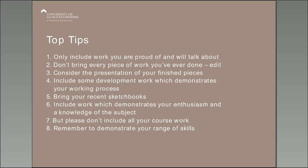What you need in a portfolio. We've got some top tips for a portfolio. Only include work you're proud of and want to talk about. Don't bring every piece of work you've ever done. Please edit and consider the presentation of your finished pieces.